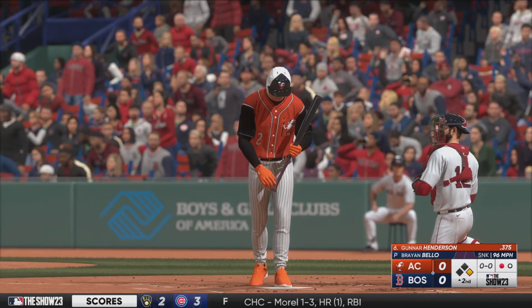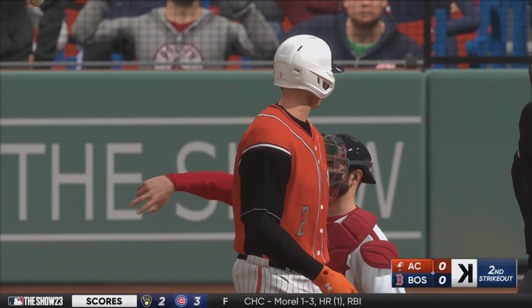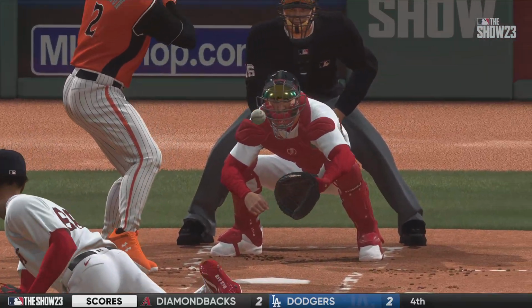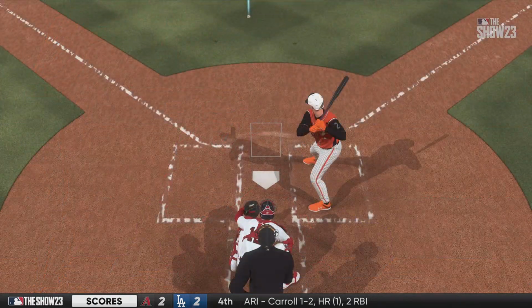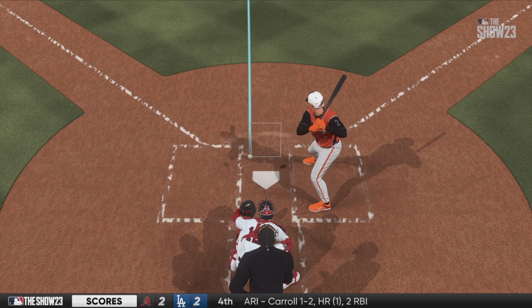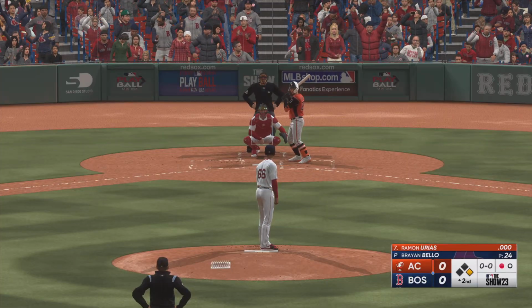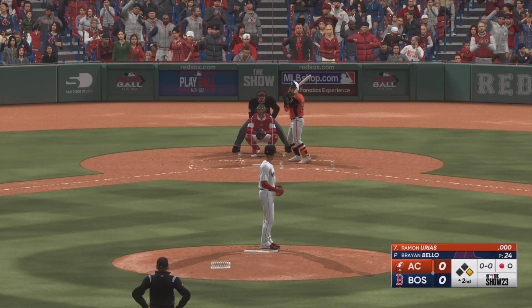Struck him out looking. Well, definitely a borderline pitch right there, and he didn't look too convinced as he headed back to the dugout. You know, those are tough ones to let go as a hitter, but with the human umpire calling balls and strikes, it's always going to be on you to protect yourself with 2 strikes. Ramon Urias digs in now.